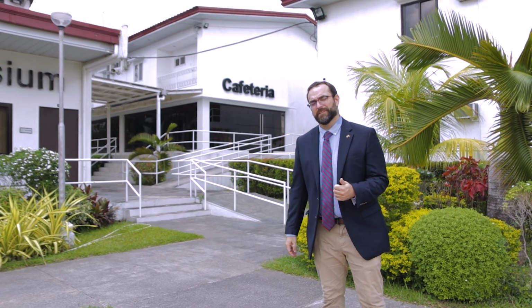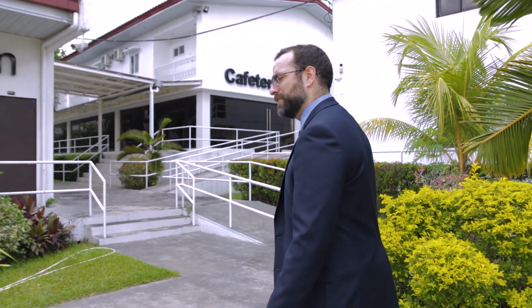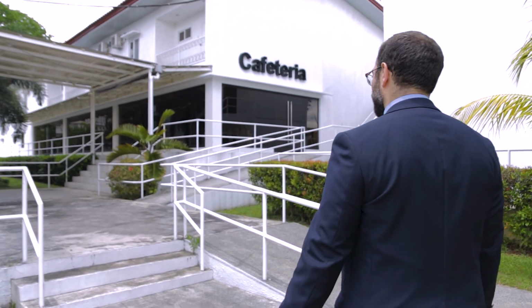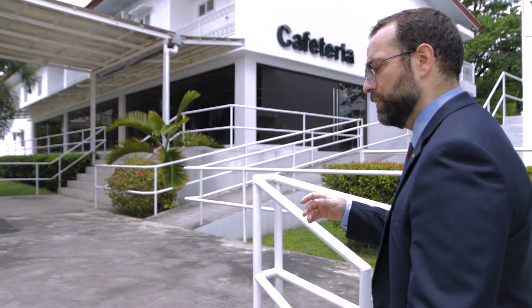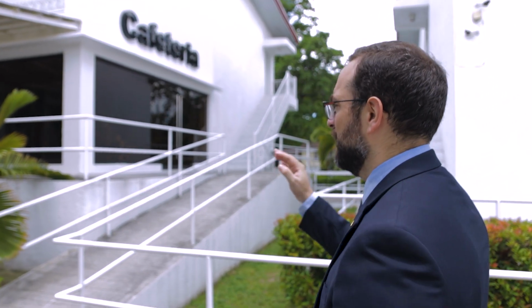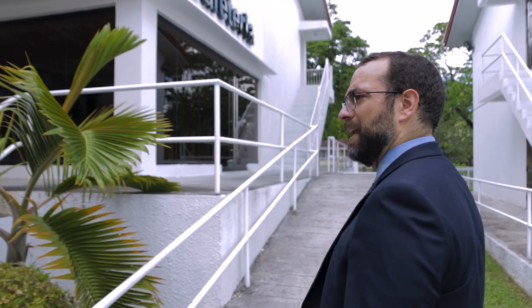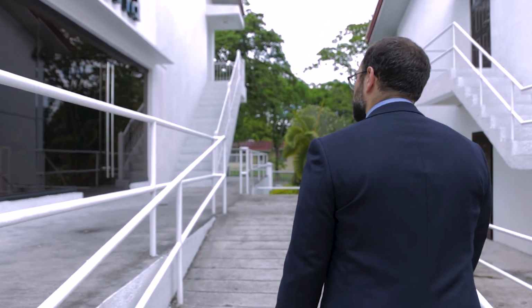So after all those rigorous lessons and activities that the students have been doing, they take a break here in the cafeteria to get some enjoyable food prepared by our international nutritionists. Every day, students have the opportunity to choose from various meals or bring their own if they choose. It's a nice, air-conditioned, safe environment for students to relax and take a break before they begin the next set of the day. So let's take a look.